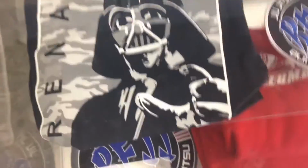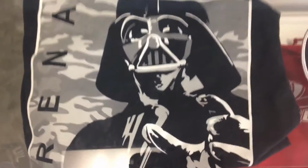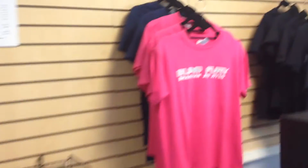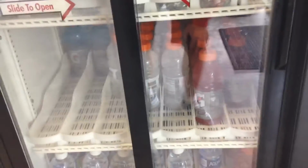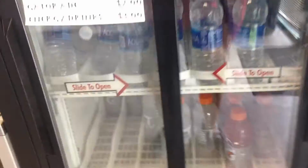Darth Vader shirt. If you attended that seminar, that's a great shirt from that. All right, your shirts for sale up here. Pretty nice. Okay, and then of course we have an assortment, if I could say, of beverages and a lot of Gatorade, a lot of water. Energy drinks, we usually sell those, but those sell so quick we run out of them.